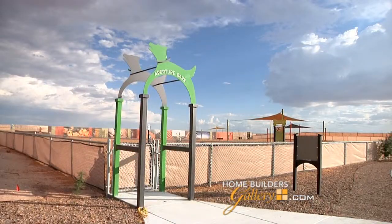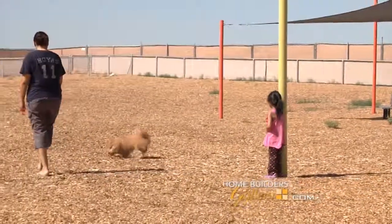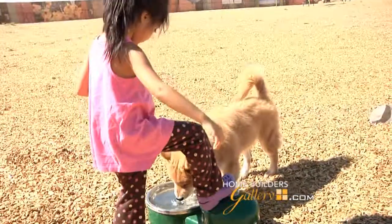They do, Richard. This year we've brought in a lot of amenities, including this 1-acre dog park we call Aperture Bark. And I don't know if people caught that, but it's Aperture Bark, not Aperture Park, which is very fitting because you can bring your dogs out here, let them run loose, have a good time, enjoy the day.